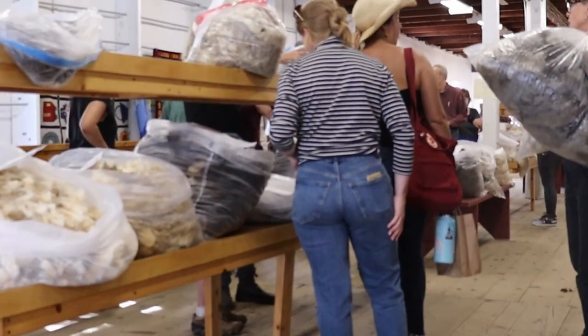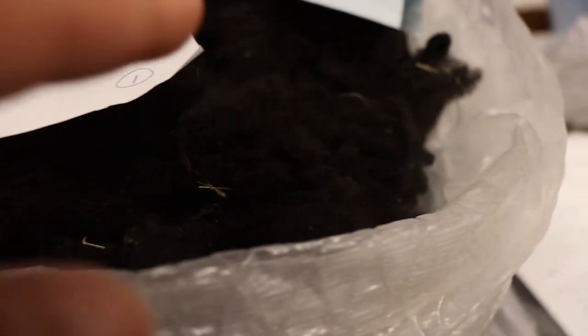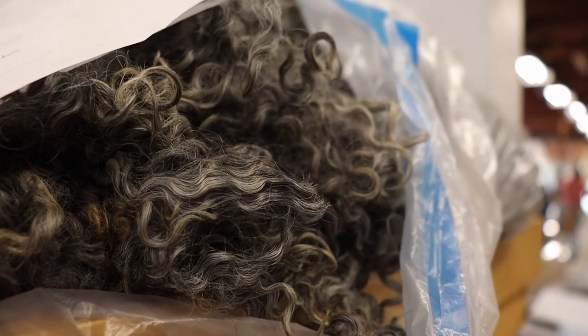There were so many bags of fleece, but don't forget to check the tag to see if it's for sale, lest you fall in love with something that the breeder has already scored for themselves. Overall, the fleeces were really high quality. You can really see how the shepherds take pride in their flock with how well cared for each fleece that was submitted. The prices range from the low 30s to upper 150s.